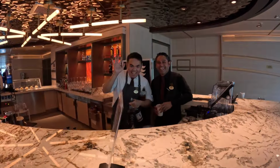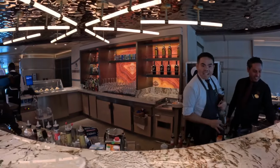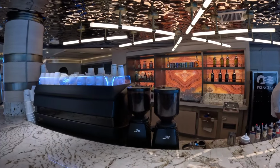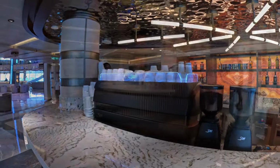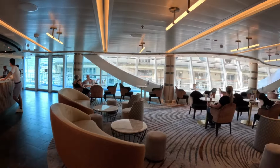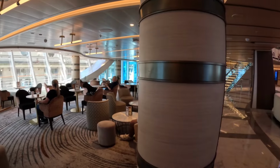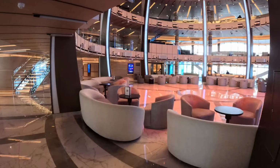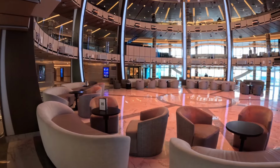I mentioned the areas surrounding the piazza. This is just one of the venues. The staff here are great. It's called Coffee Currents. And if you want to sit here and just take in the view of the outside, you can do that. There are doors that you can access the outside deck. Or if you want to sit here and watch the shows, listen to the music because they have live bands playing, you can also do that as well.